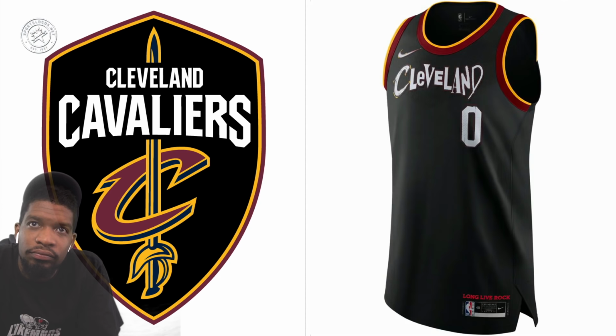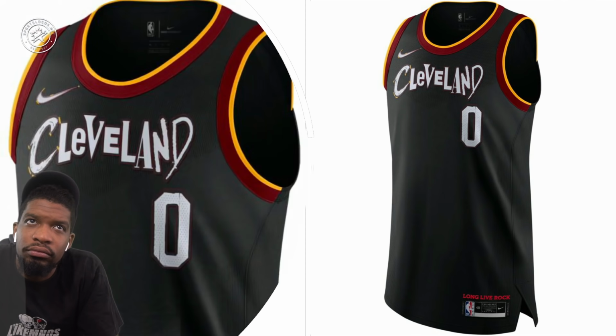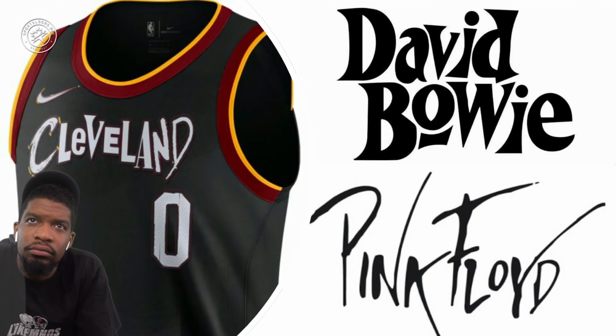As the home of rock and roll with this ransom note style jersey this season. And if you look at the Cleveland word mark across the chest, you can see that it's made up of Pink Floyd. That's hard. From the logos of several legendary rock bands and artists over the years. Look at that, that's hard. That's the V from the David Bowie logo, the D from the Pink Floyd logo, and that's hard.